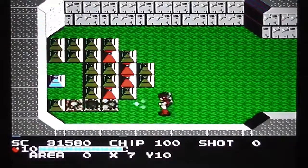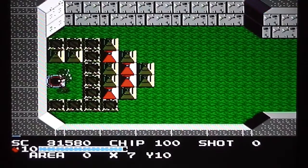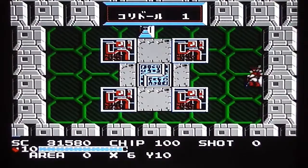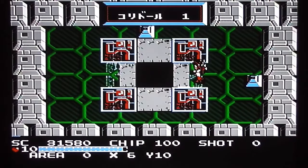So just blast through a few of these crates or whatever they're supposed to be. Get myself into here. And this is the gateway to another section, but in order to get through it, you've got to get through this corridor. That's what that word says there. It says corridor. I know that again from looking at the English language version. So you get into the corridor by shooting at this blue square in the middle for a bit. And then once you do that, you can jump into the hole.